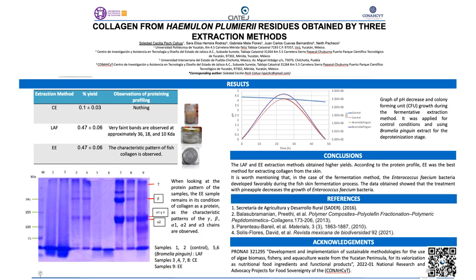Now I will talk to you about the results. In the table, we can observe the yield of each of the extraction methods. We can see that the method with the lowest yield was conventional chemical extraction, where nothing was observed for the protein profile. As for fermentative extraction, the yield was 0.47%, and some faint bands were observed at approximately 36, 18, and 10 kilodaltons. Meanwhile, for enzymatic extraction, the yield was 0.88%, and the collagen pattern of the fish was observed in the protein profile.